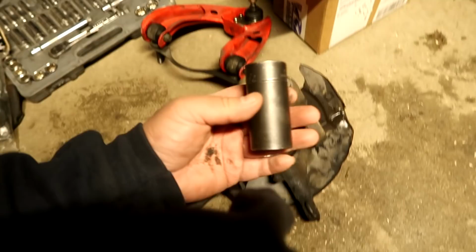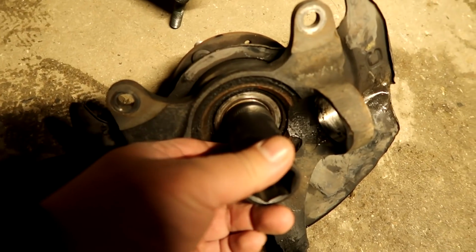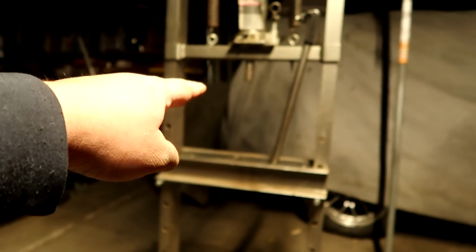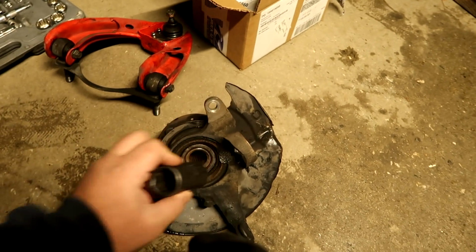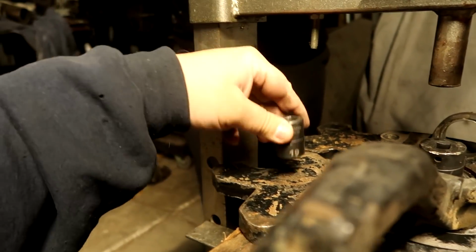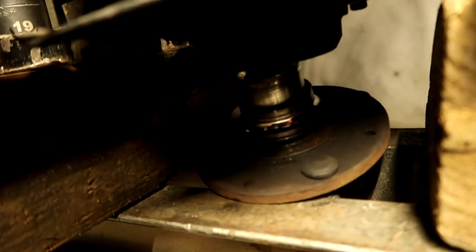27 mil, right? We're using this 27 mil to press the hub out of the bearing, and if you look, it is a perfect fit as far as the diameter goes. So the tricky part now is we're gonna have to get this stabilized on the press and then get this on there to press the hub out of that bearing. When you ain't got the right tools, like I said, we find ways to make it happen. We got a 19 mil, a 27, and the hub is out.